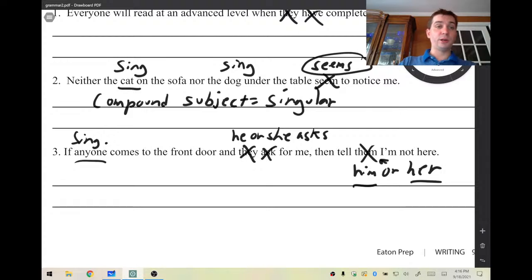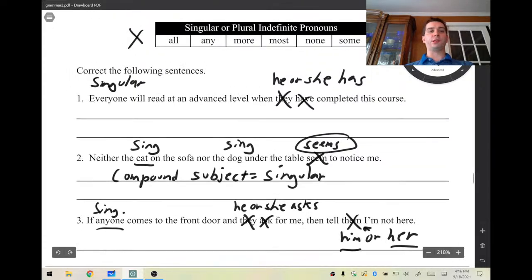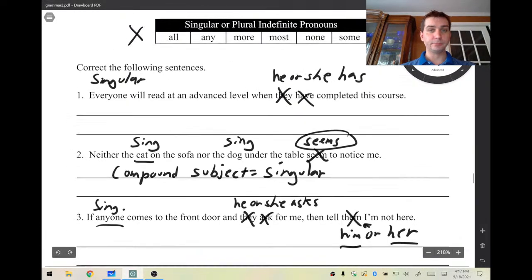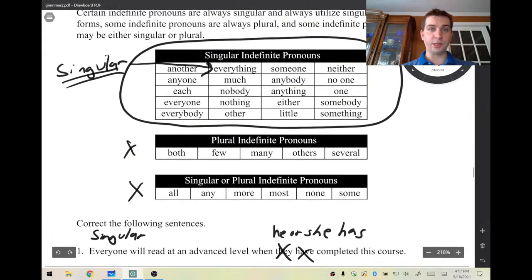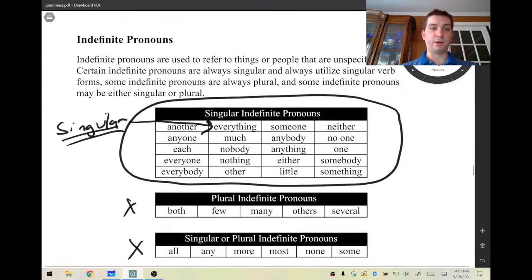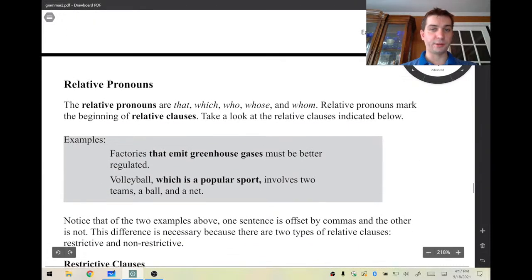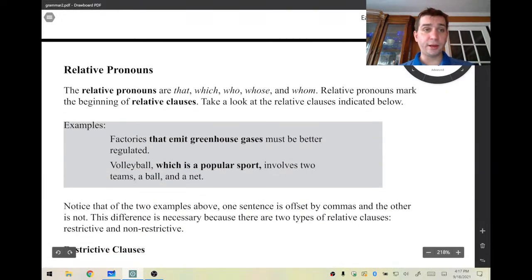So watch out for pronoun agreement. They can make it tricky. They can use singular indefinite pronouns. It's not going to be something as simple as he is Bob. That was just to get started. They can make this complicated. So watch out for singular indefinite pronouns. That's the box right there. Relative pronouns. So relative pronouns, the relative pronouns are that, which, who, whose, and whom.